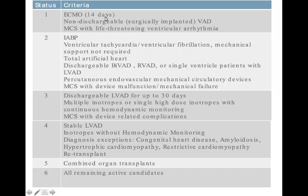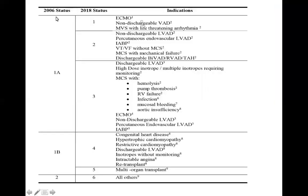And we can see that patients on ECMO or non-dischargeable VAD, patients with life-threatening ventricular arrhythmia and mechanical support, they have the priority. And accordingly, you can see that they are more stable patients later on. This was meant to reduce the waiting list mortality on the transplant list. This is the comparison between the old one, which was in 2006, and this is the new one in 2018. So it was 1A and 1B and 2. Now it's six classes according to the severity.